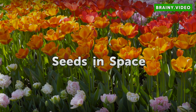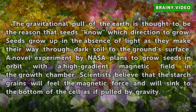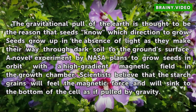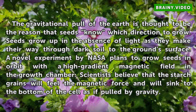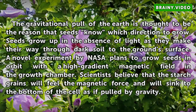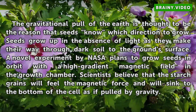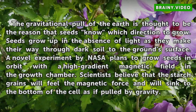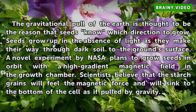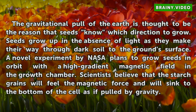Seeds in space. The gravitational pull of the Earth is thought to be the reason that seeds know which direction to grow. Seeds grow up in the absence of light as they make their way through dark soil to the ground surface. A novel experiment by NASA plans to grow seeds in orbit with a high-gradient magnetic field in the growth chamber. Scientists believe that the starch grains will feel the magnetic force and will sink to the bottom of the cell as if pulled by gravity.